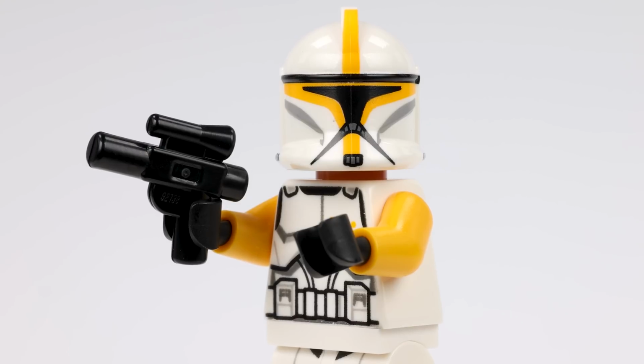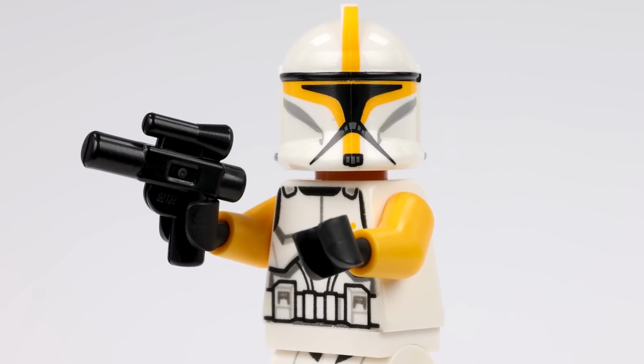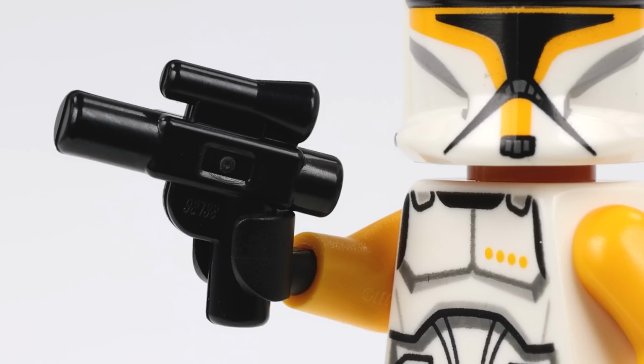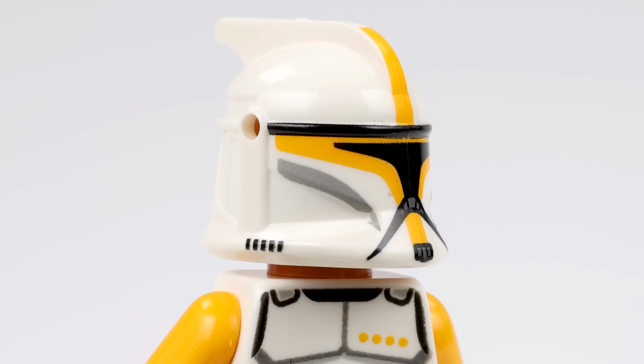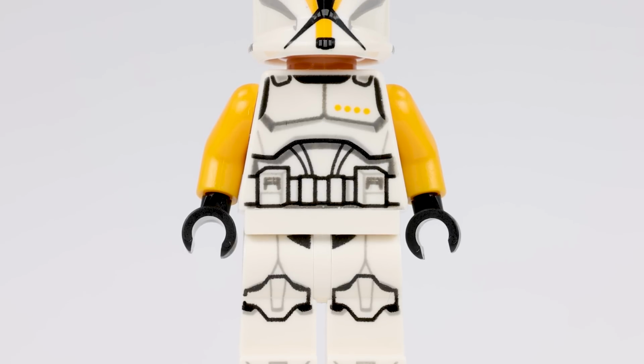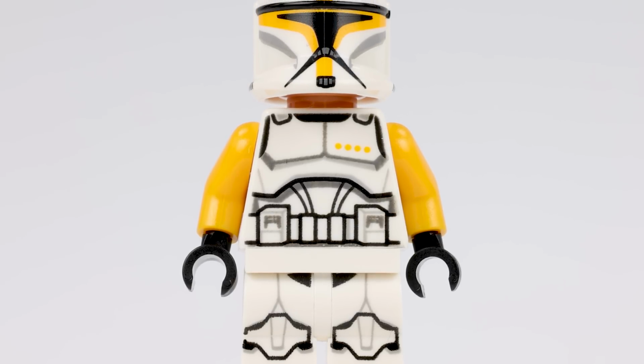The clone trooper commander comes with a standard issue blaster, which of course fires lots of shots but rarely hits anything. It is a very, very common LEGO element. Less common is the helmet, which is really nicely moulded and has some detailed printing. The printing continues onto the torso and onto the legs, although the quality of this is a little ropey.